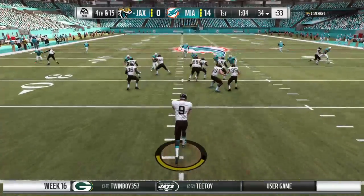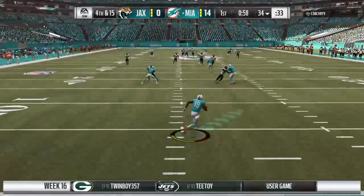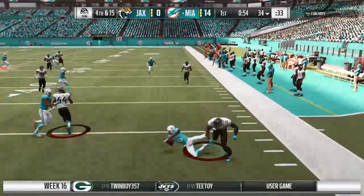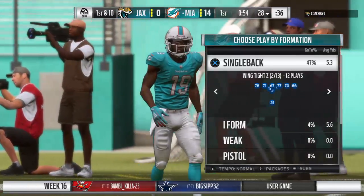Jakeem Grant back deep for Miami. And he gets this away, and look at this. This is a good one. Now this is fielded in the end zone. A terrific return. 30 yards all in all. And out come the Dolphins now.